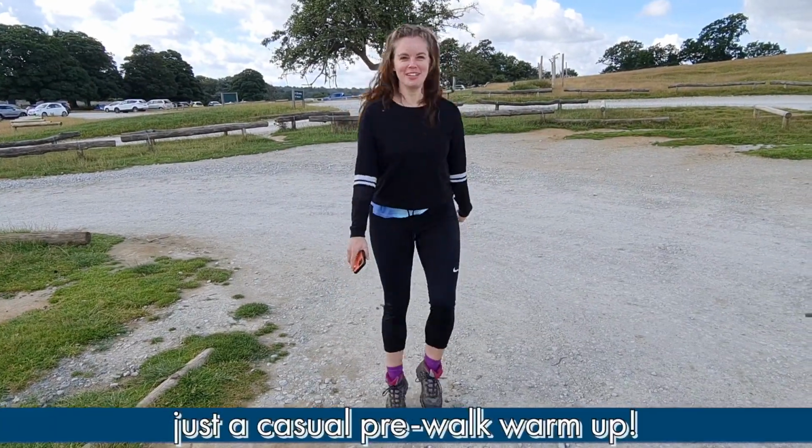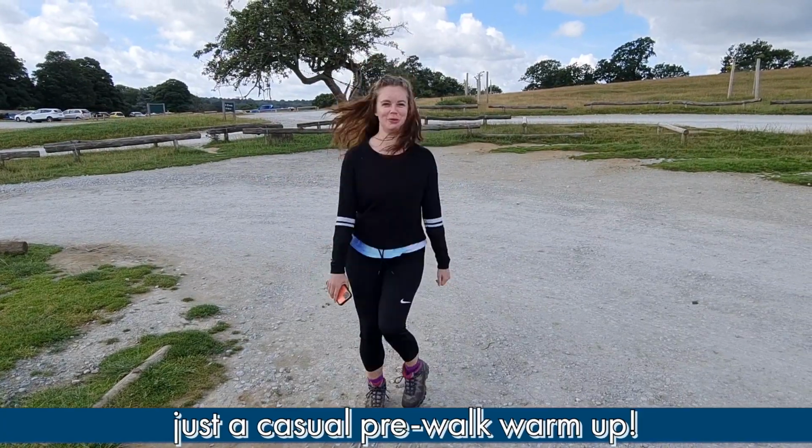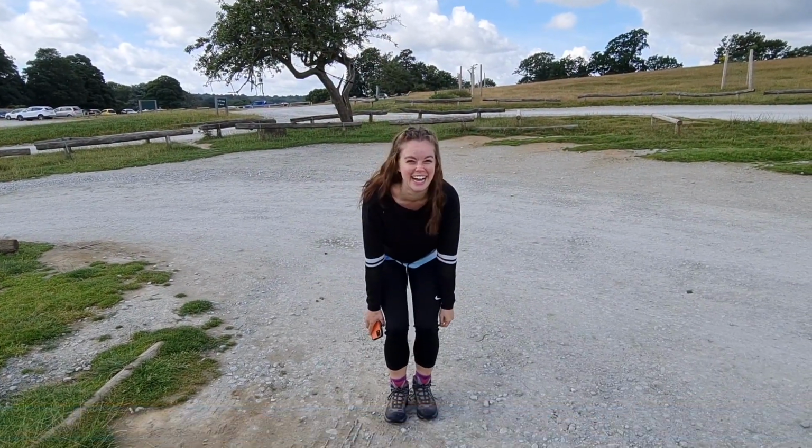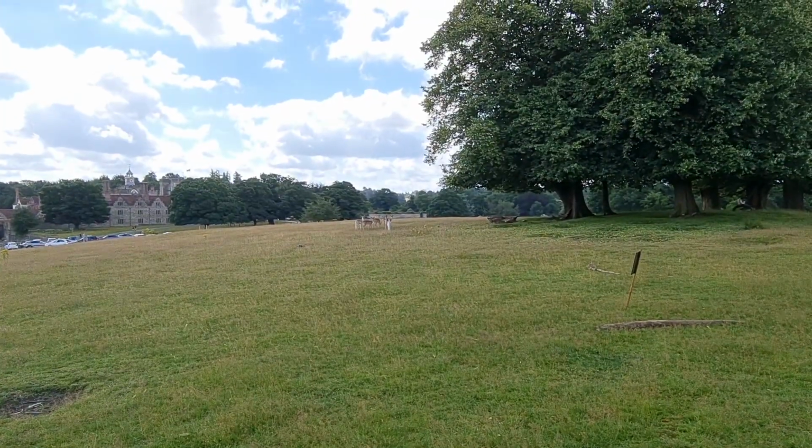I need to get warm though, so they do work. Little baby deers.